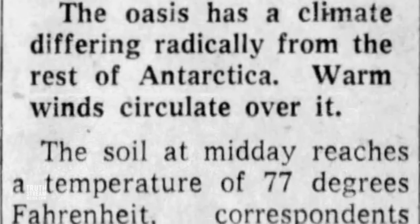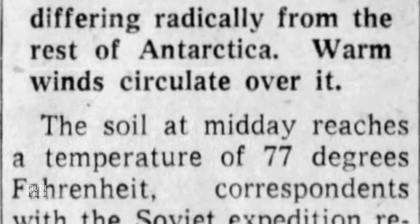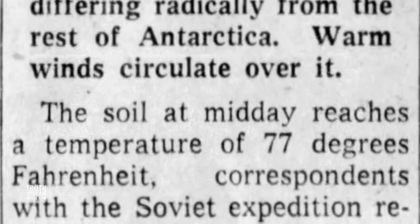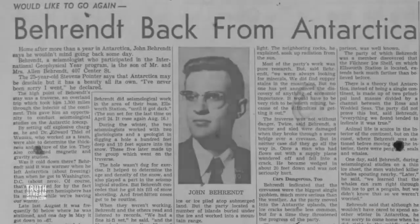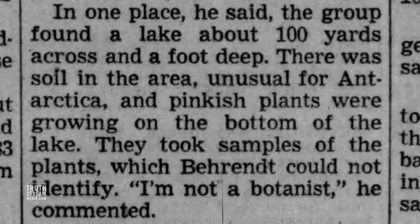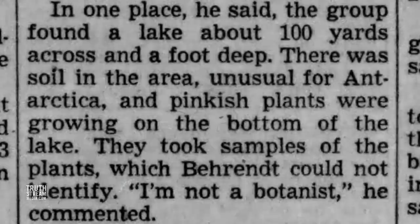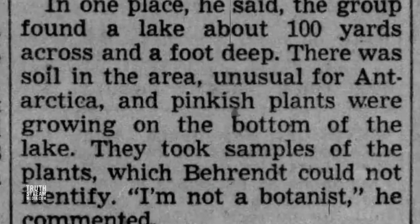These oases reportedly have a radically different climate from the rest of the continent. Places free of ice and snow where the soil can reach temperatures of 77 degrees Fahrenheit at midday, and warm winds blow over freshwater lakes where strange specimens grow. While traversing the interior, a seismologist gave his account in 1958 of coming across a fresh lake 100 yards across with pinkish flowers growing in the bottom of it, which he could not identify.